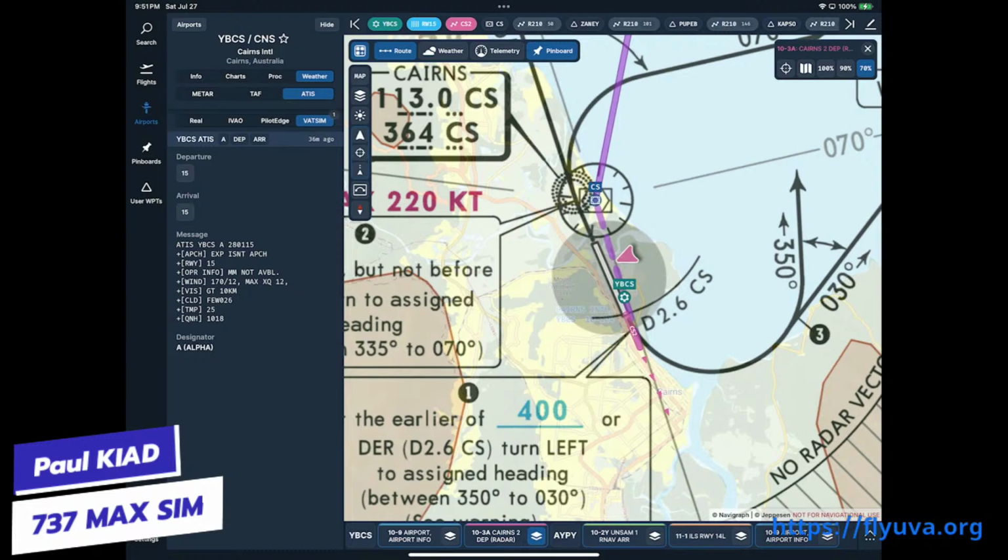Okay, engine number 2 started, so now let's start engine number 1. N2 rising. Tow truck disconnected. Bypass pin removed.